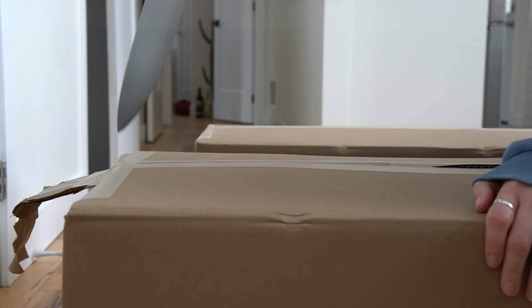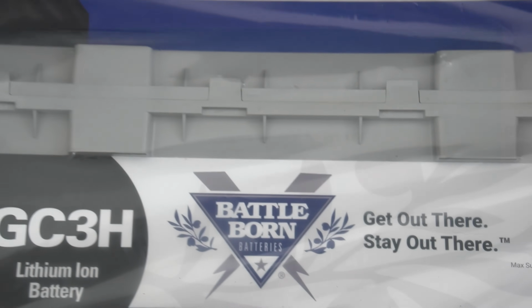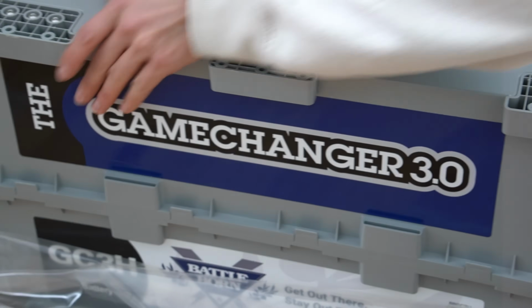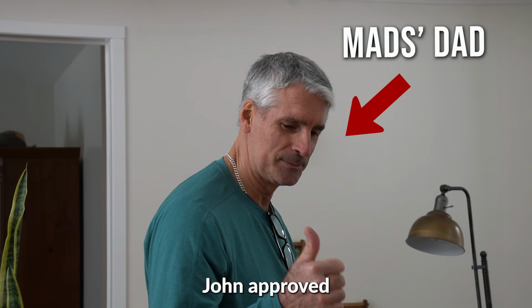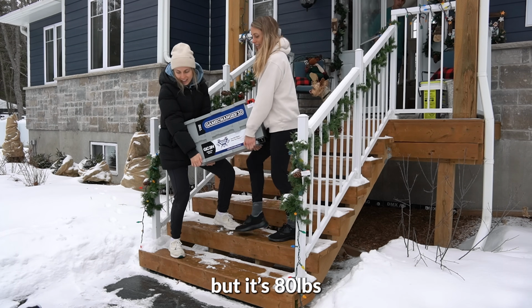We've been waiting a long time for this day to arrive. We just received a very exciting package in the mail from the one and only Battleborn batteries. This is gonna be a game changer. Are they John approved? Yeah, John approved. 2 thumbs up. We didn't get just one. We got 2! It doesn't look that heavy, but it's 80 pounds.